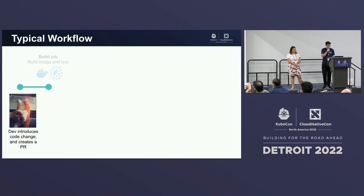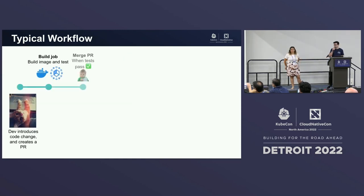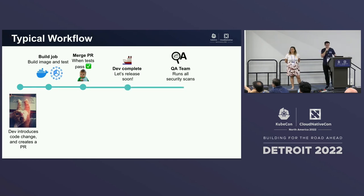So we're going to go through a typical workflow. This is what a typical workflow looks like for a developer working on a cloud-native application. Your developer introduces a code change. Maybe they're working on a feature to add a new database to your application. This will immediately kick off a build job, to make sure your code compiles. It'll run all your tests and make sure the tests are all good. You'll get a review from one of your teammates, and once it's all good, you go ahead and merge your code.